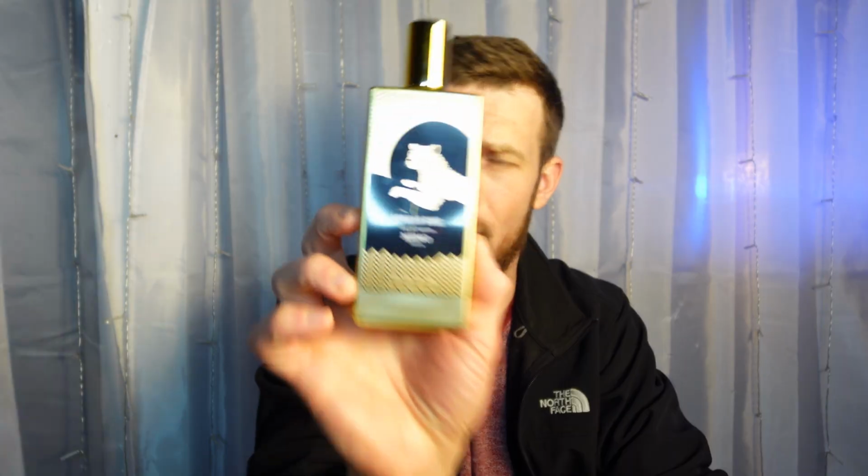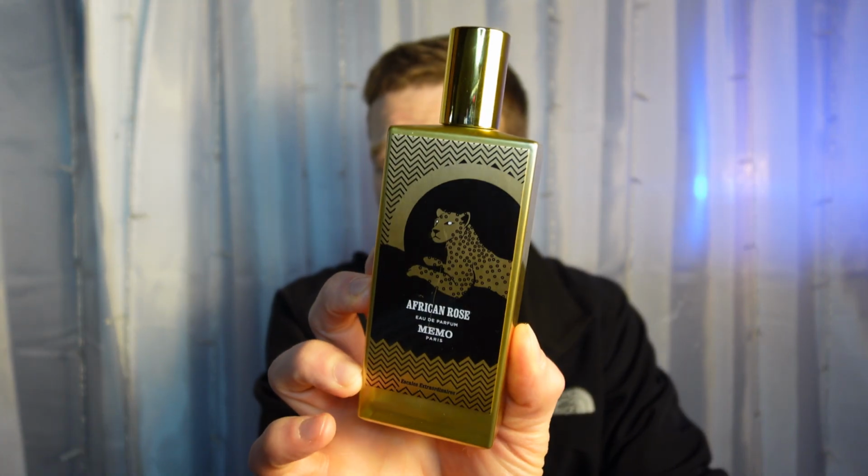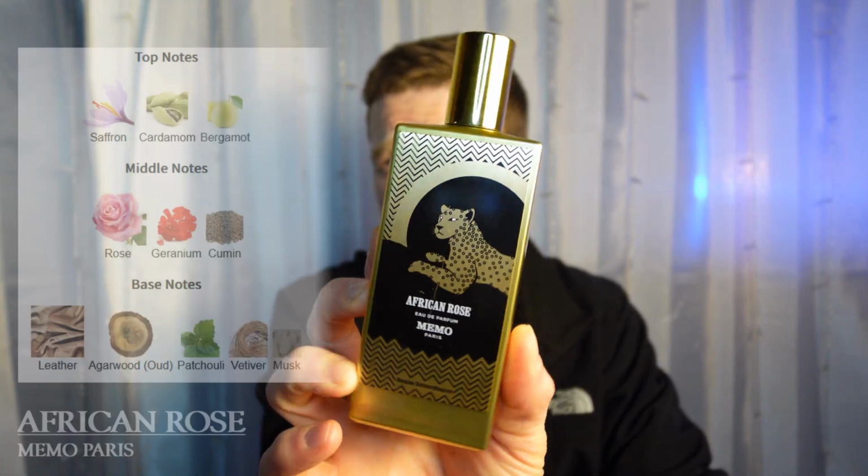However, Joma Shop has been recently getting it in for a heavy discount. Full retail, it's $600, but you can get it at Joma Shop oftentimes for right around $250. This is African Rose. So this brings a really beautiful jammy rose that dominates the African Leather scent profile.